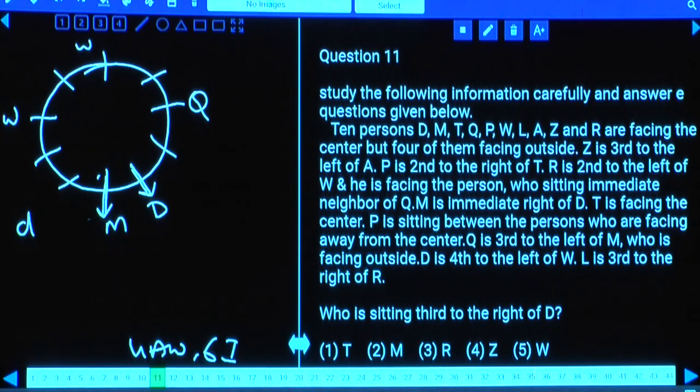Isn't it? D is fourth to the right of W. We have this information as well. And Z is fourth to the left of A. Z and A, no information. P is seated second to the right of T. R is seated second to the left of W.